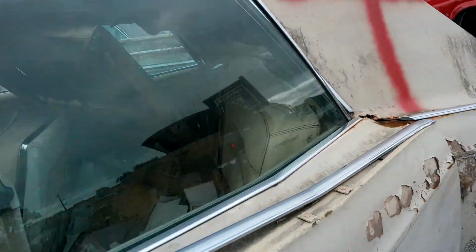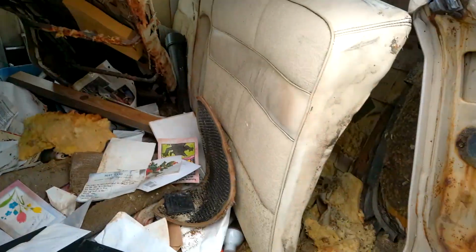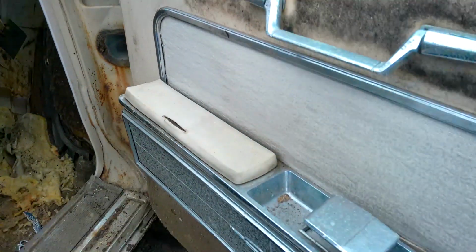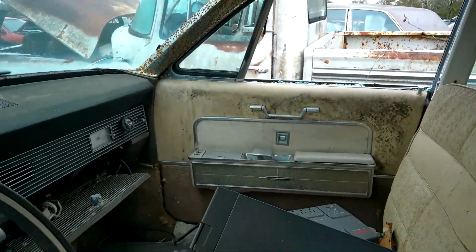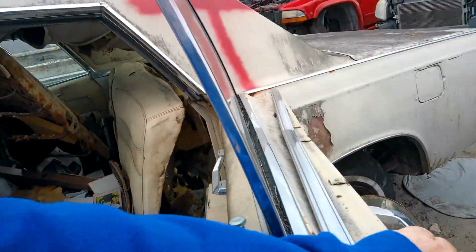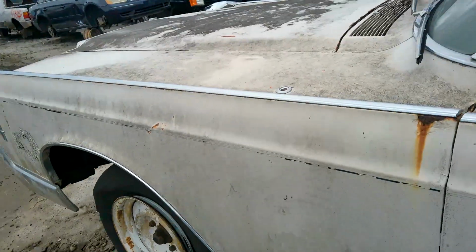Trim pieces are here. Back seat, front seat. See if anything is in the trunk, can't tell. But the door panels are all here if you needed door panels for one of these. I mean, it's actually kind of a complete car as far as the parts being here, but I don't know whether it's worth reviving.